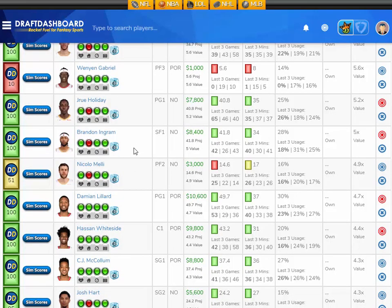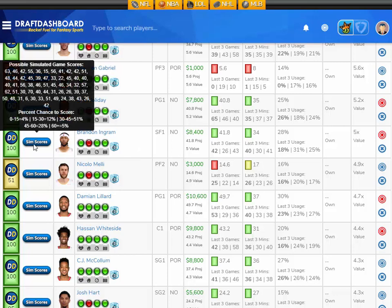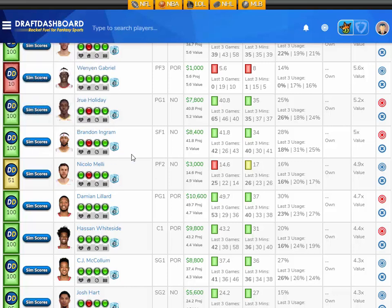And then I like Brandon Ingram, projected at 41.8 fantasy points here tonight. That's 5 times value. He's 8,400 DraftKings salary. Let's take a look at his sim scores. A 4% chance to score 15 fantasy points or less, a 12% chance to score 15 to 30 fantasy points, a 51% chance to score 30 to 45 fantasy points, a 28% chance to score 45 to 60 fantasy points, and a 5% chance to score 60 fantasy points or more. So I like Brandon Ingram here at 8,400 DraftKings salary.